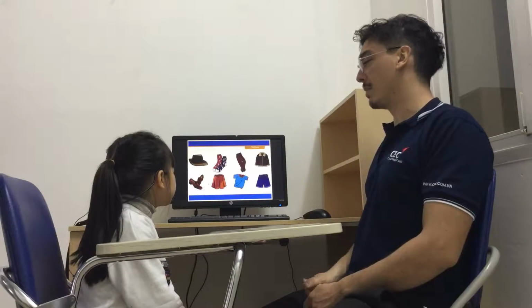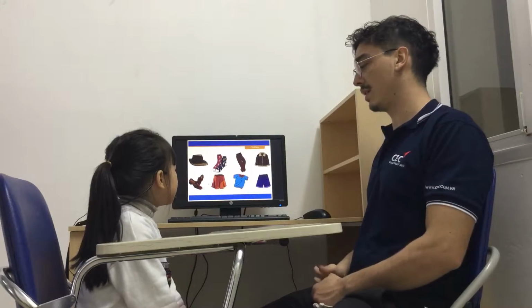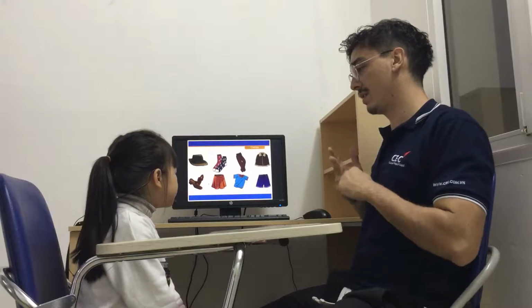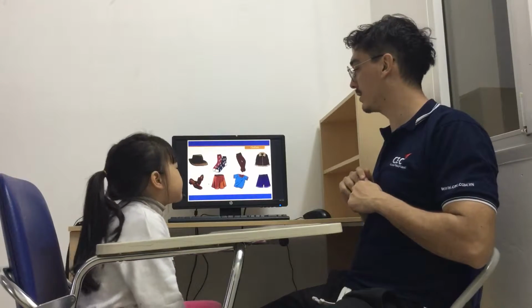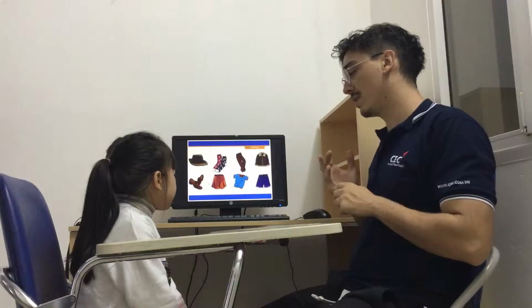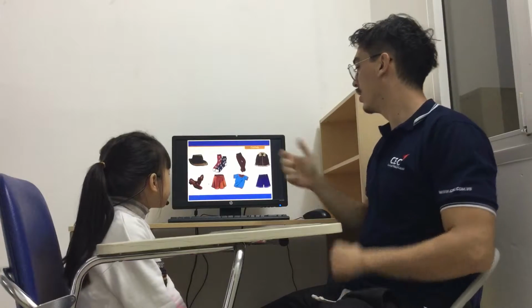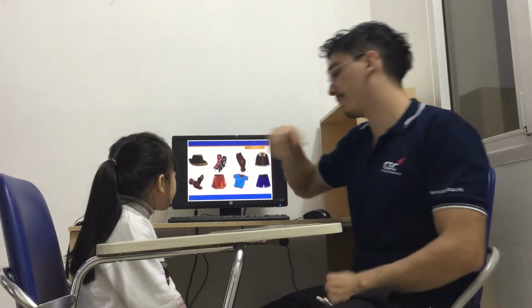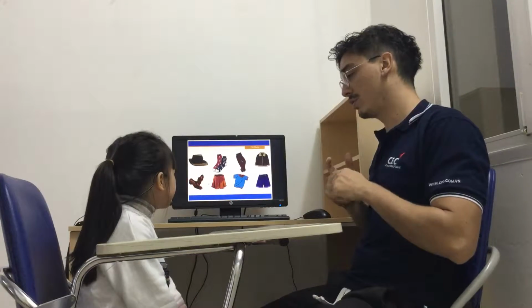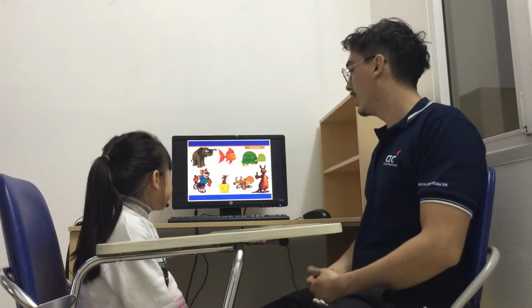The clothes now with me. What is this? It's a hat. What are they? They are socks. What are they? They are shoes. Very good.